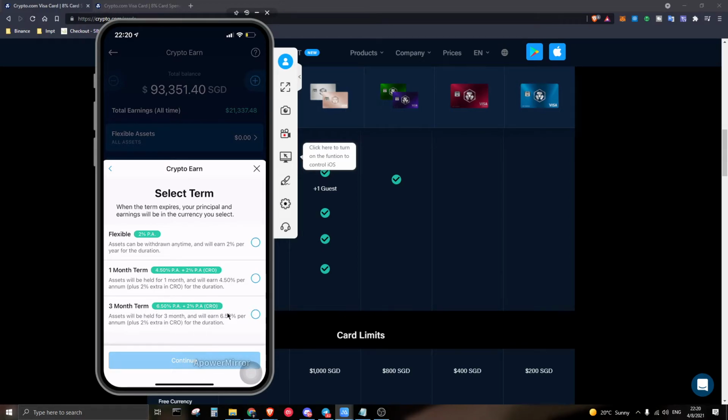And if I want to compare it with Celsius or BlockFi, the other companies out there offering this kind of scheme, I would say that CryptoEarn itself is by far offering the highest interest rate out there for crypto earning assets and crypto deposit accounts. And I would say that you guys should consider this factor.